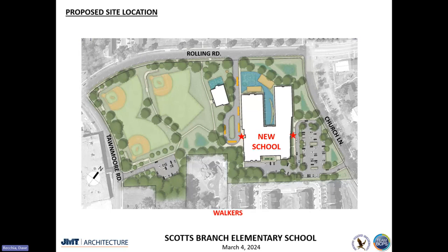Walkers are coming from different directions to the school. When they come from the north, they would come down Church Lane. They would walk around the parking lot, distancing themselves from the parents dropping children off with cars. And then they would access the front entrance to the building. For those students coming from the south side of the site, they would come down Rolling Road or through the fields, where all the pathways are ADA compliant, to gain access to the back of the building, to that second entrance.